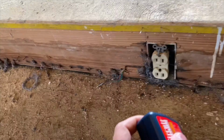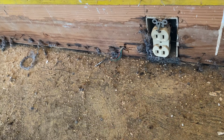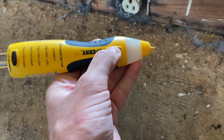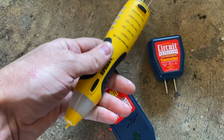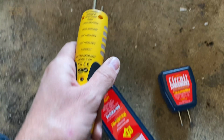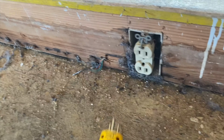Now for me, I don't trust anything from Harbor Freight that involves my life, so I just get one of these from Amazon. And that also, you push the little button right here, and then you can touch a wire and it'll tell you if the wire is hot. It's not always accurate, but two mostly accurate things, both saying the same thing. So you plug it in, something would light up here saying whether or not there's power in it. So clearly, we don't have any power in this outlet.